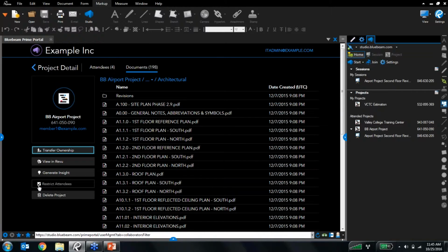If I clicked it, it would unrestrict, and then anyone who had the invitation link or had the Studio project ID could jump into that project. Always good to have it on. Some employees like to turn it off, so it's nice to be able to turn that on with a single click here. And then I could delete the project.